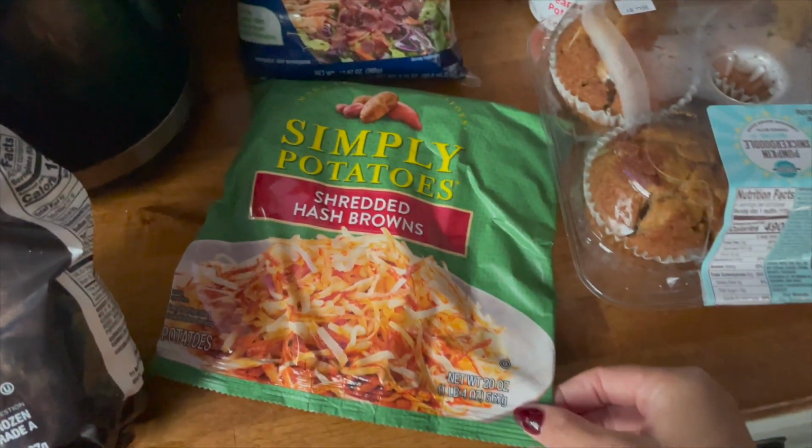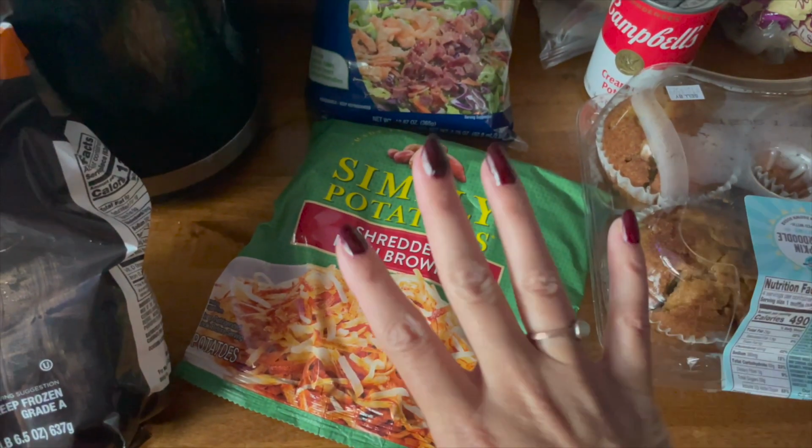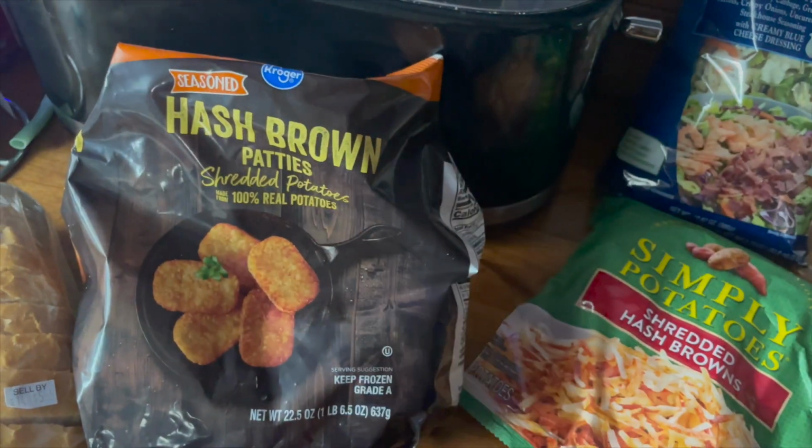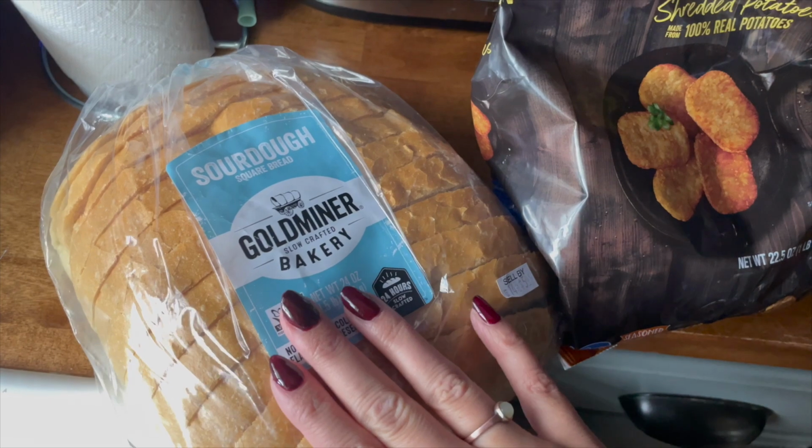I ended up getting some shredded hash brown potatoes. I wanted the store brand, but they only had these. We got hash brown patties for breakfast. We got some sourdough bread for pimento grilled cheeses.